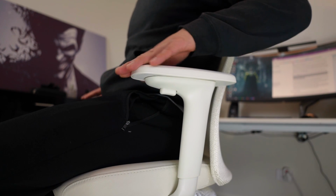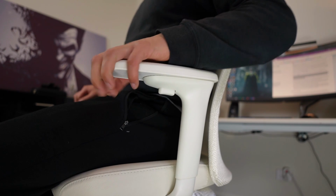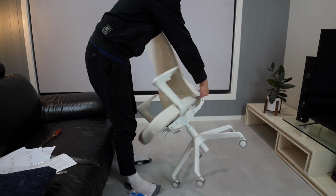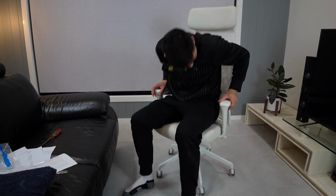The armrest has a really generous adjustment, both in height via a trigger below and in depth via an auto-clicking mechanism. If you find the armrests are still too deep even after adjusting the depth, you can also install these in reverse so that it runs towards the back of the chair.